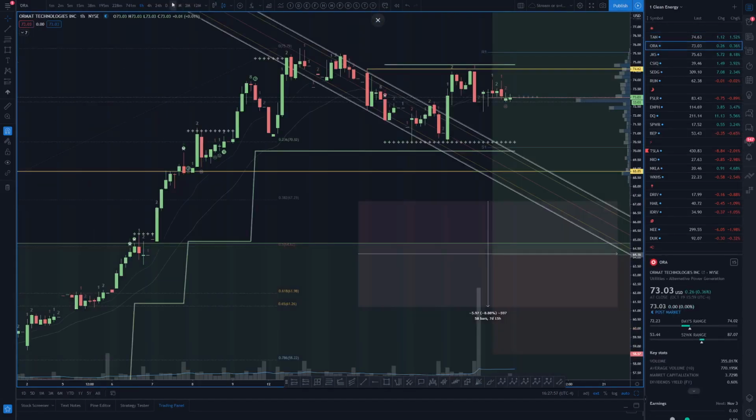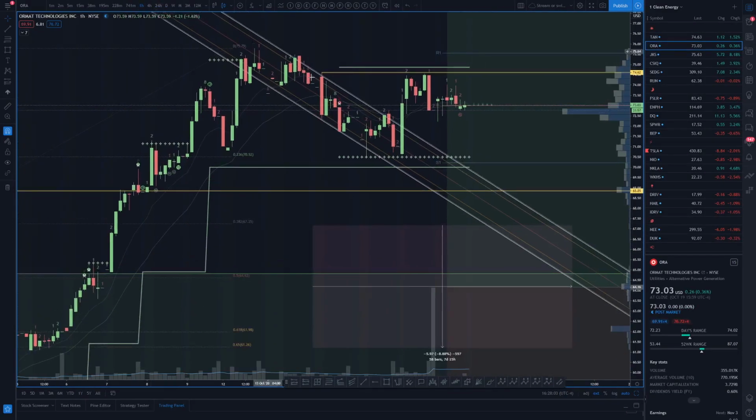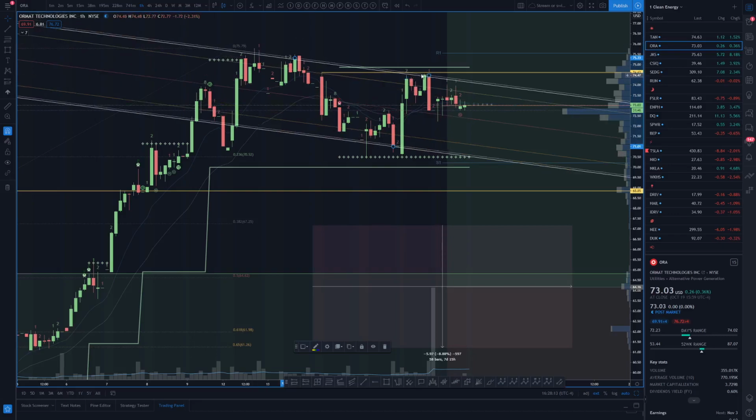ORA. Okay, so maybe not getting down to where we'd want it. ORA also broke out of this channel, but it broke out the other day. And let's see, if we were to have redrawn it, then I suppose it can still be within this one. Let's see.